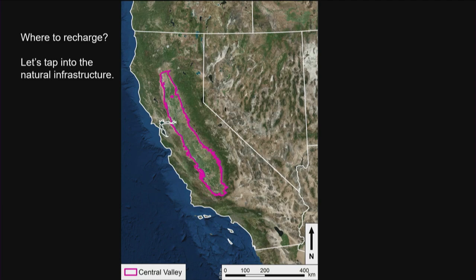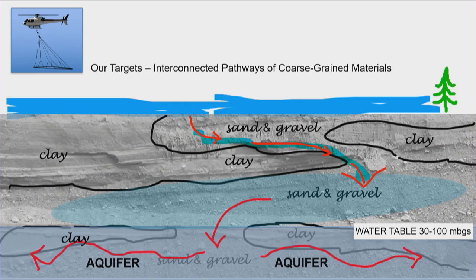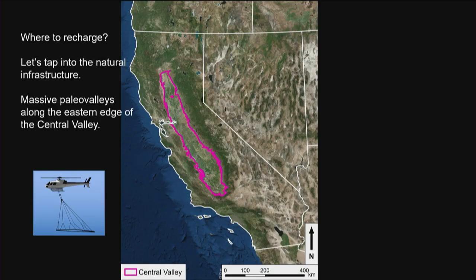And so when we come back to this question of where to recharge, one of the things we want to do is to tap into, I talk a lot about the natural infrastructure. So we've got our engineered infrastructure all above the ground surface that moves water from reservoirs to aqueducts to irrigation canals to irrigation ditches. Let's just tie nature into that picture at strategic places where we can get the water below the surface. And so again, our targets, interconnected pathways of coarse-grained material. But these come at many scales.